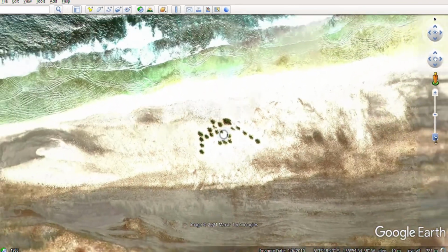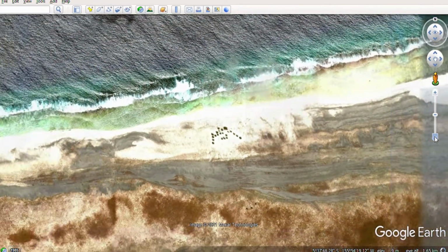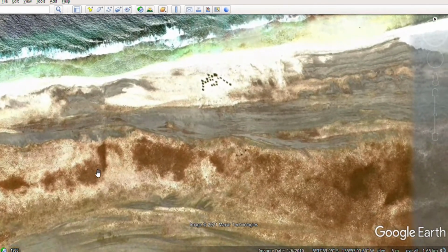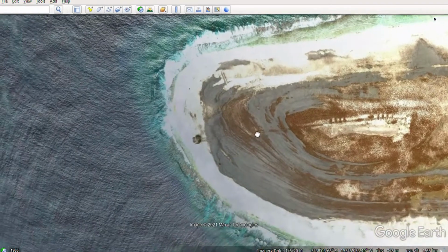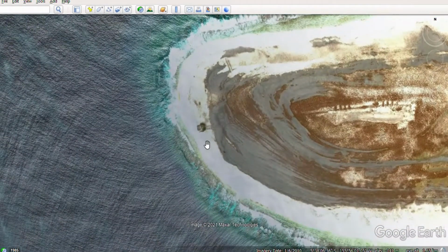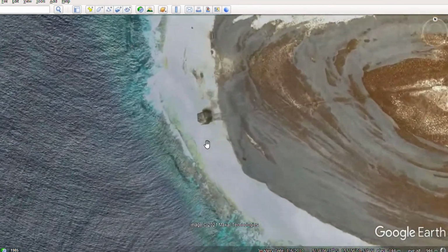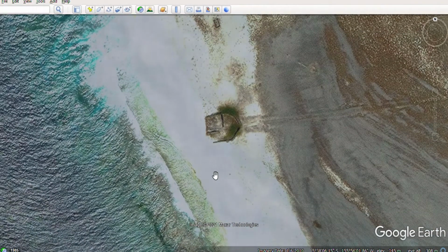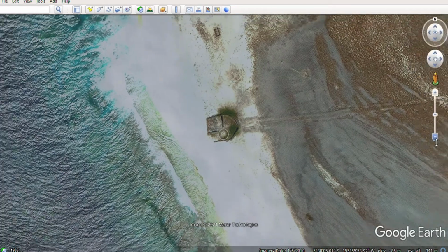And there's also some other weird things on this little island here as well. So if you just go back to the object in question and just take a closer look at what we think this is. Is it a crashed UFO? Personally, I don't think it is. It could be, but I really don't think it is.